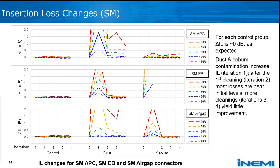When it came time for cleaning, for the expanded beam connector, as Riley mentioned, there was no dry cleaning tool available for that connector, so that data is not shown. The single mode expanded beam connector was cleaned for the dust contamination by a burst of air from a compressed air can, I believe. The other connectors were cleaned and they clean up nicely. The air gap connector and the APC connector both returned to levels prior to sebum contamination.